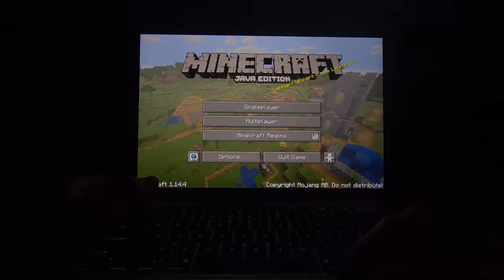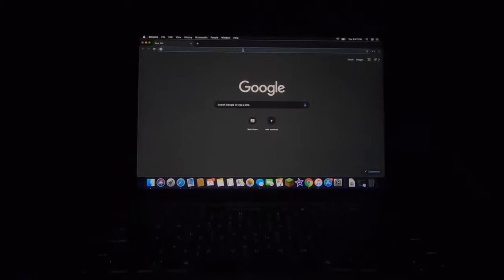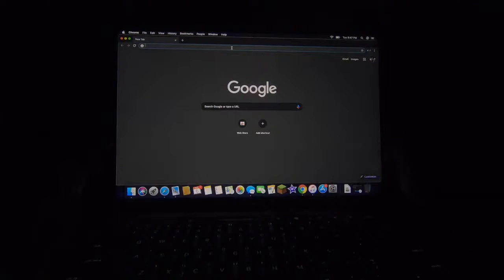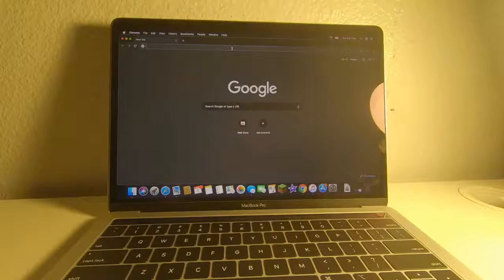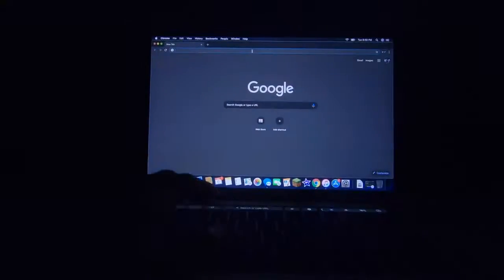Well, anyway, that's cool. So, let's get out of Minecraft. Let's do something else now. All right, guys. So, what I think about the computer, it is actually great. I love it. I love the little touch bar here. It's right there. You can't really see it that well. I'm sorry. Maybe I should turn on the lights. Ooh, that is bright. But the touch bar is great.